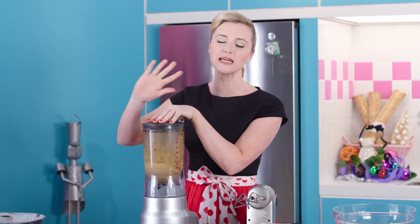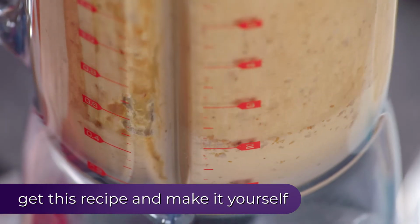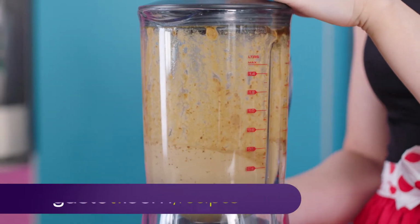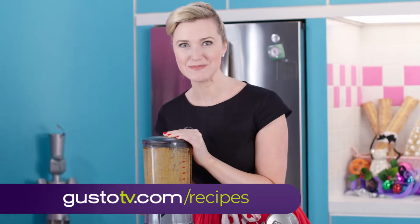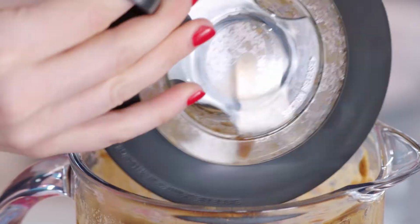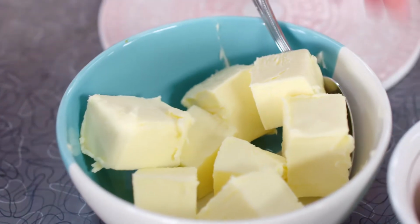I'm combining everything first in here because I want them to get really evenly distributed in the batter. Ooh, that smells decadent. Most people don't realize it's actually the dates that give sticky toffee pudding its stickiness. But this isn't all dates and beer. I've got the usual suspects.